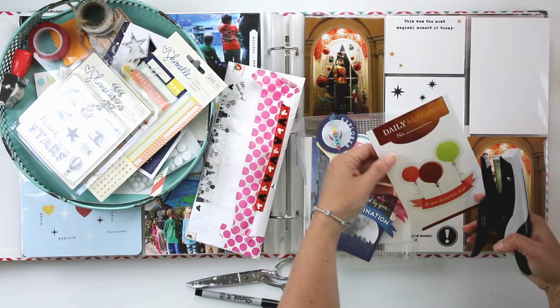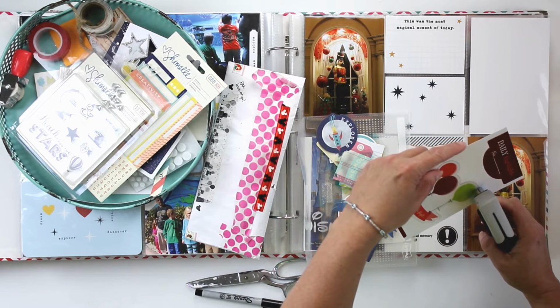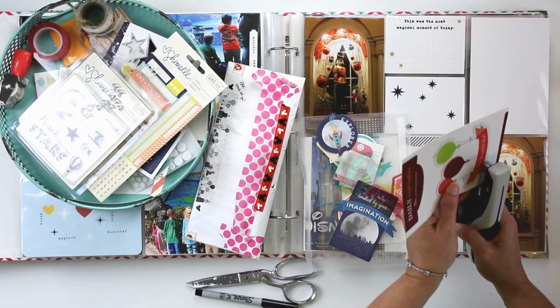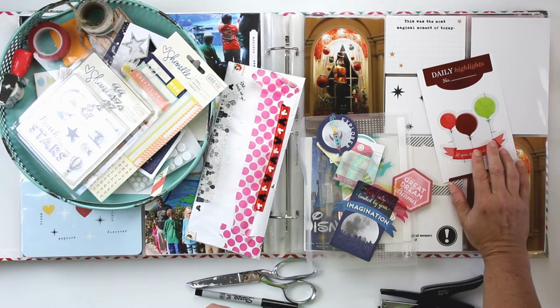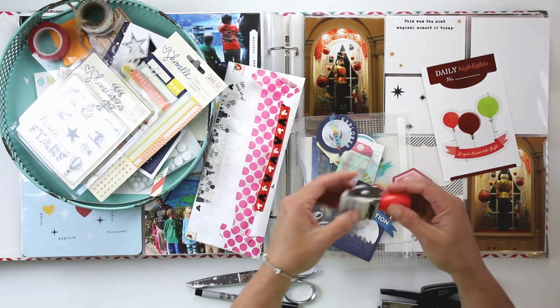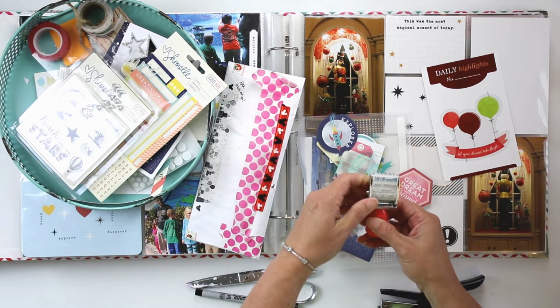Now, if you're interested in how that looks, just make it so that it's part of the card. It's intentionally part of the card, okay? And then I think I might do a little stamping.